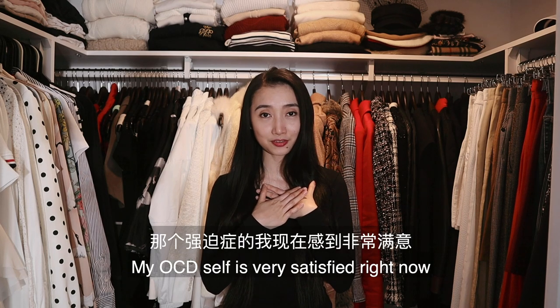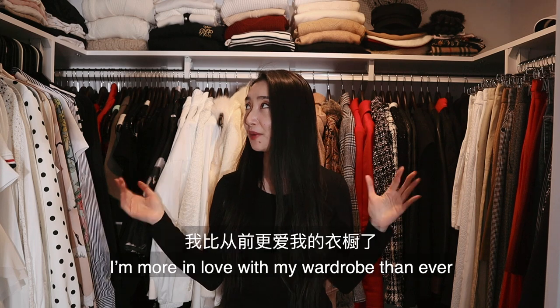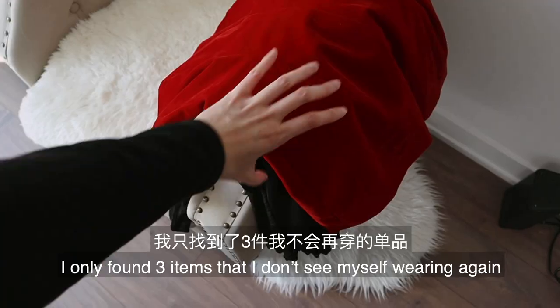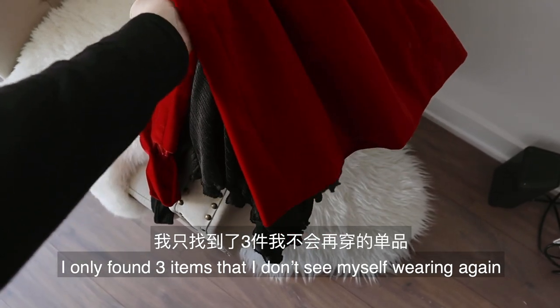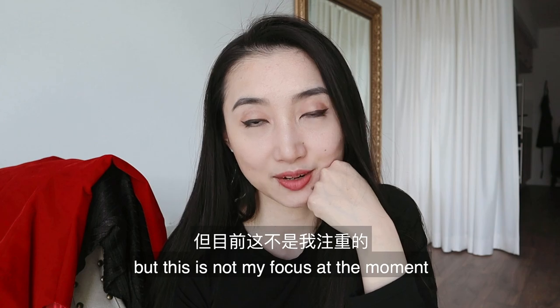My OCD self is very satisfied right now. And I do feel that I'm more in love with my wardrobe than ever because of how organized it is. I only found 3 items that I don't see myself wearing again. I might find some more in the future, but this is not my focus at the moment.